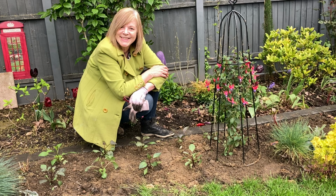So yes, I have some little dahlias here, little dahlia plants. I've got a beautiful fuchsia, which I already had this obelisk here, so I was looking for something that I could put in there, and I think that's gorgeous. That was only £4, which I thought was a bargain. Plant Perfections have deals of the week, so if you get down there quick.